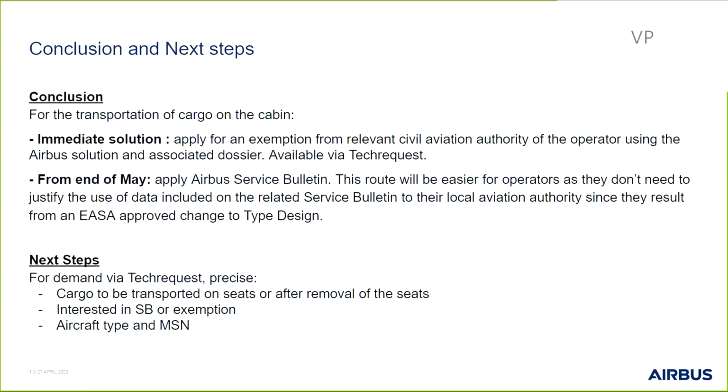In summary, for the transportation of cargo in the cabin, the operator has two options: an immediate solution, to apply for an exemption from the relevant civil authority using the Airbus solution and associated dossier, available via tech request, or from the end of May, to apply an Airbus service bulletin.